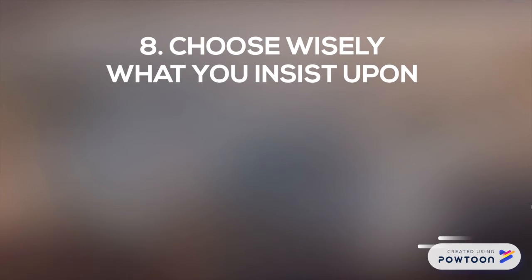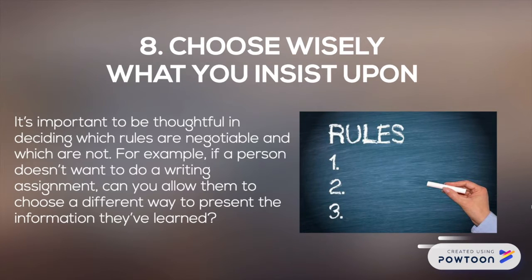8. Choose wisely what you insist upon. It is important to be thoughtful in deciding which rules are negotiable and which are not. For example, if a person does not want to do a writing assignment, can you allow them to choose a different way to present the information they have learned? If you can offer a person options and flexibility, you may be able to avoid unnecessary altercations.